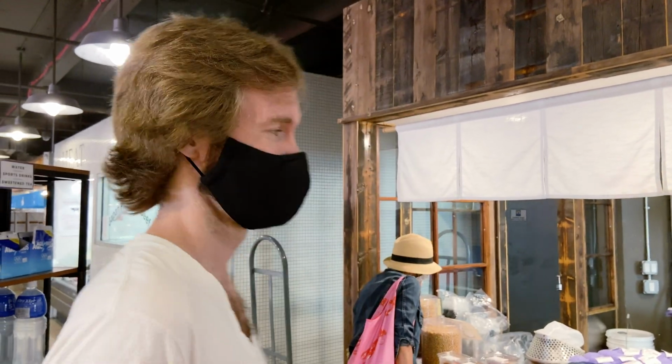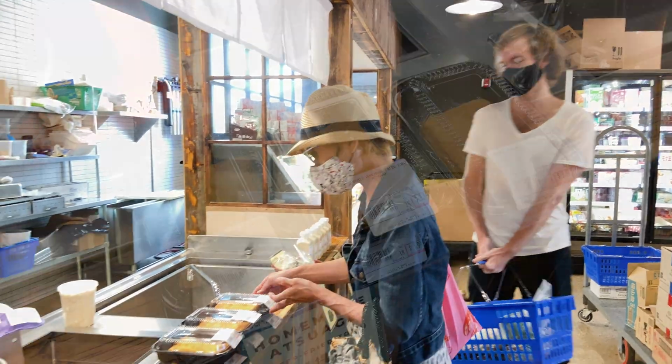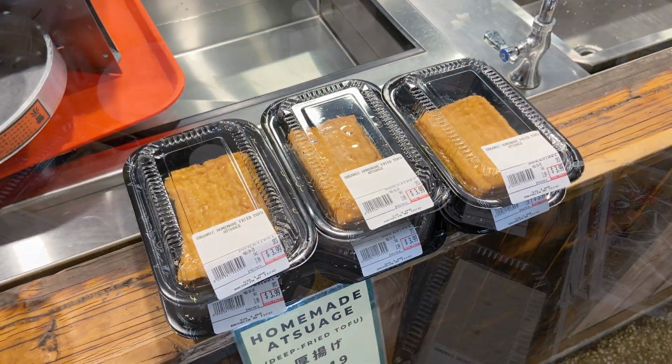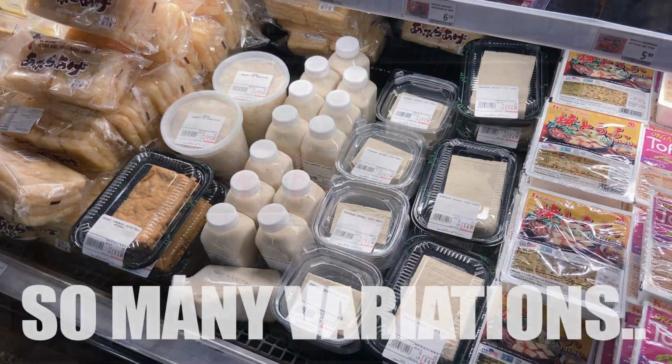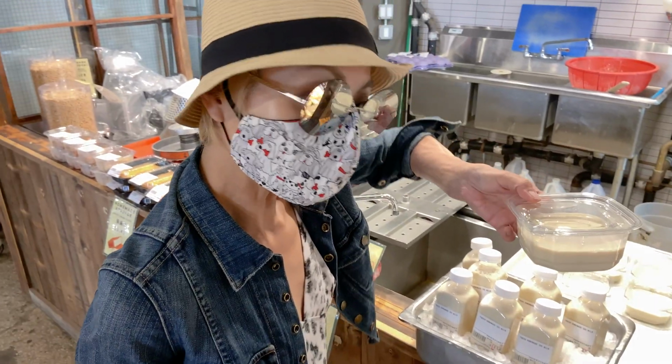They actually make their own tofu in-house. You can guarantee you're gonna get the freshest, best tofu right here in the Japan Village. Wow. And they make this atsage tofu. Just one item.